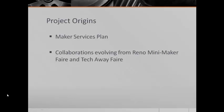And then this past May, we had our own table at the Reno Mini Maker Fair, where we offered create your own poetry. We had a button making machine and building activities.